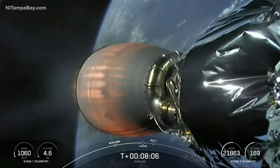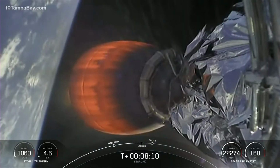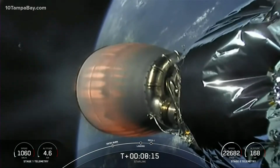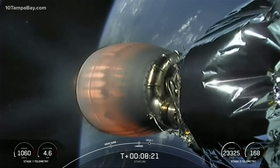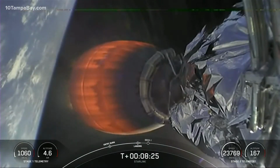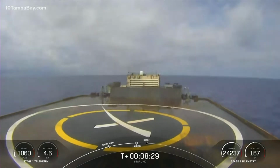Now, coming up, stage 1 landing burn will begin. Shortly after landing burn startup, terminal guidance begins, and the second stage's engine will shut down. We should be in our expected orbit there. So keep an eye out, see if we can get a video feed for the first stage. Stage 1 landing leg deploy.